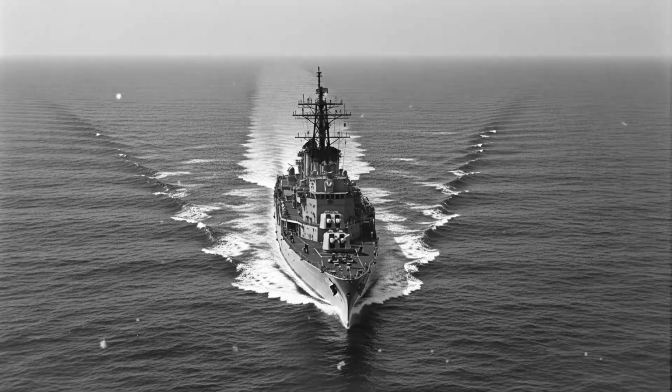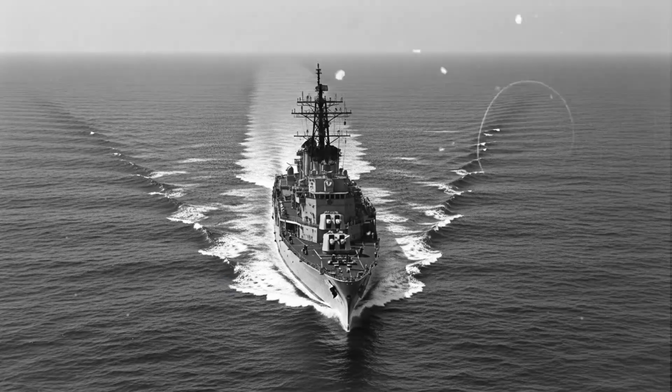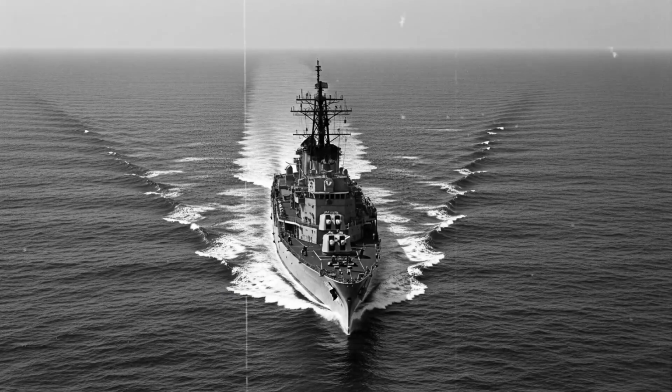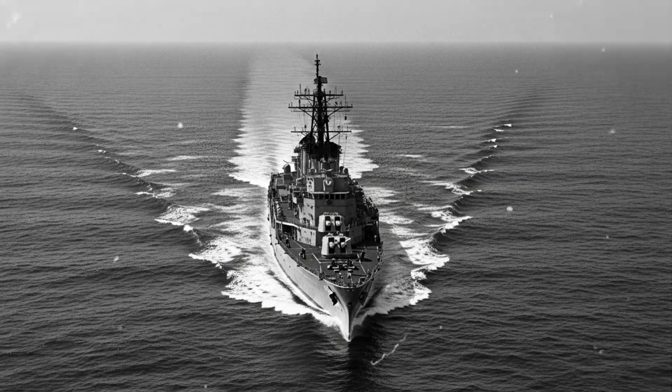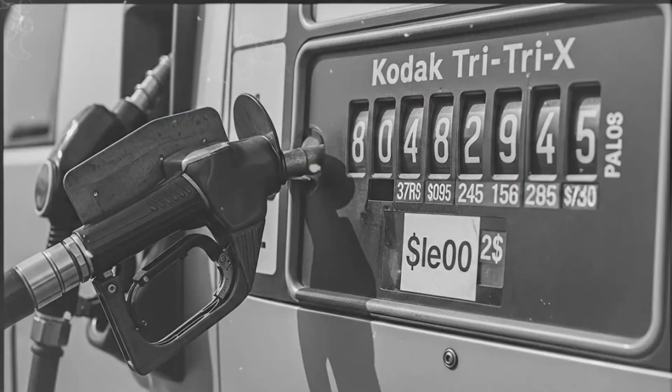And the target? The USS Abraham Lincoln nuclear aircraft carrier. $113 billion of steel and technology. Why spend pennies to scratch such a behemoth? The answer isn't in battle. It's in your gas tank.